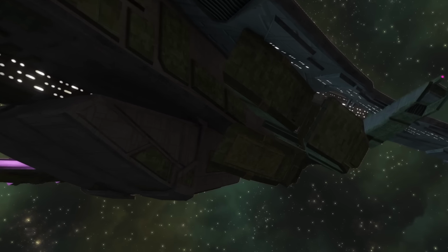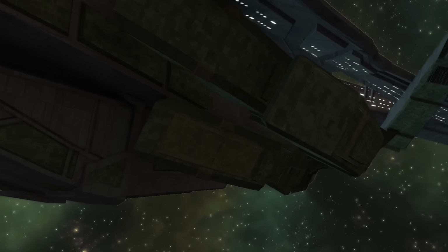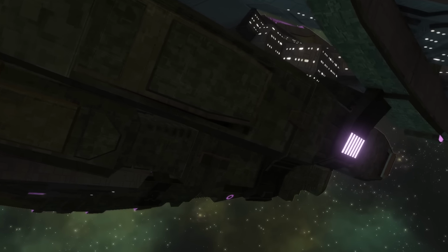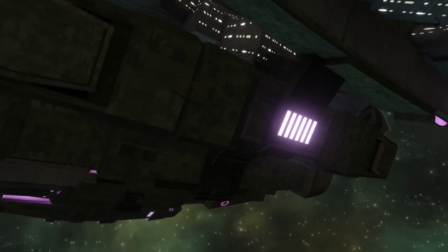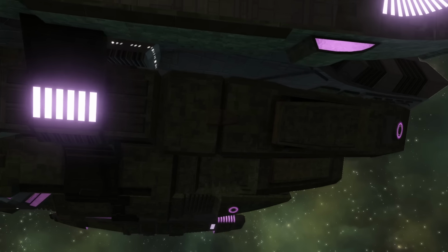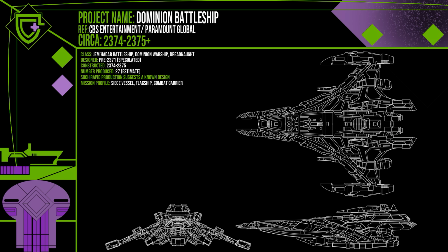This battleship easily outgunned and overpowered that Defiant class, which I remind you can weather a beating from a Borg cube. The battleship was designed as a pure combat ship, made to overwhelm and engage enemies' most powerful combatants, while acting as a command center and flagship in larger engagements.